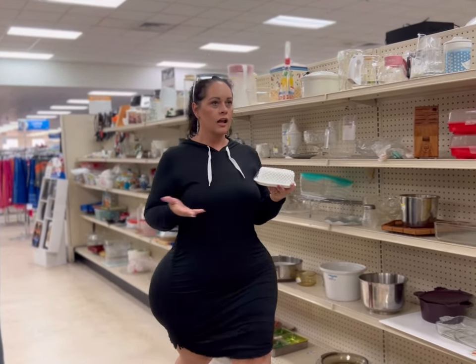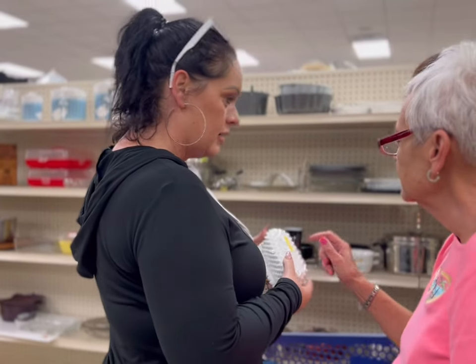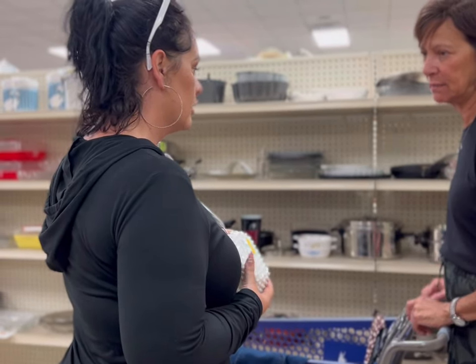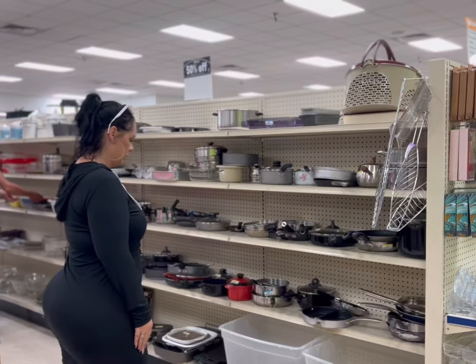What are you guys finding now? What is that? Oh, all the utensils. I just found a beautiful butter holder over there. Wow.